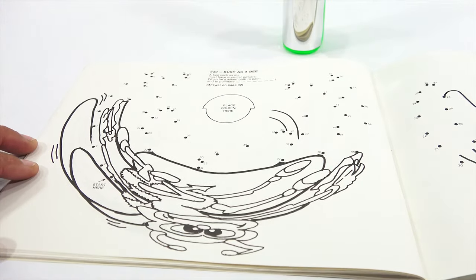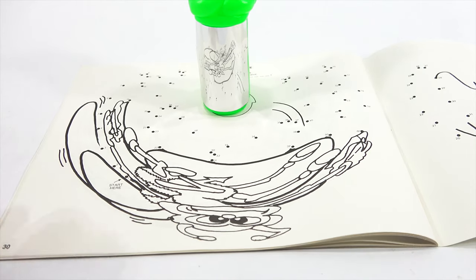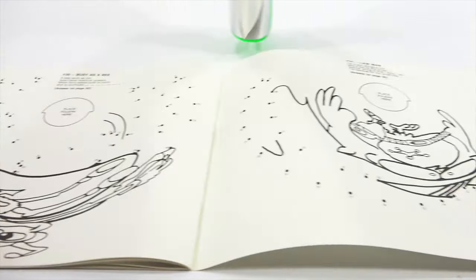Busy as a bee. A bee such as me must have a mystical powers. When he's asked both to paint and to pollinate. Ooh, I bet you it's a bee by flowers. It sure is. Okay. Simple.